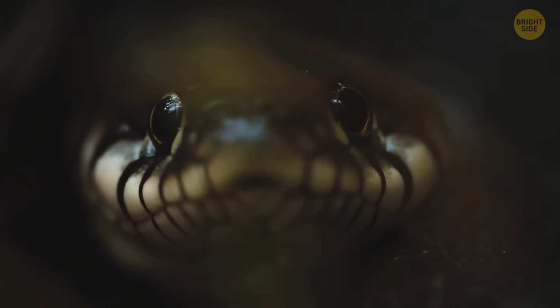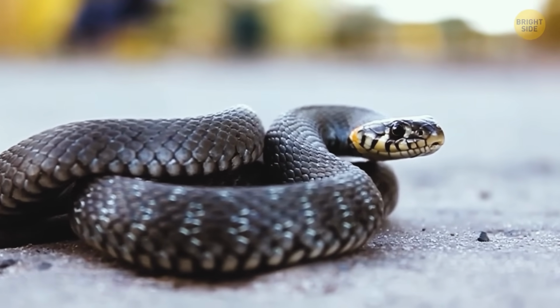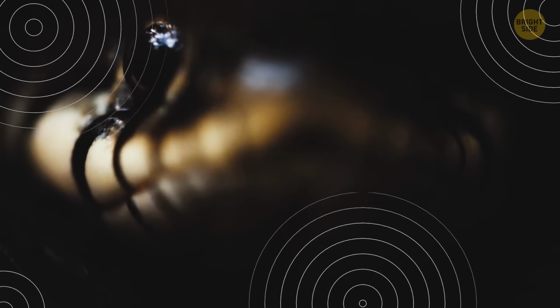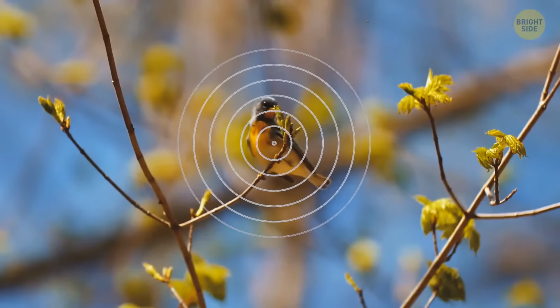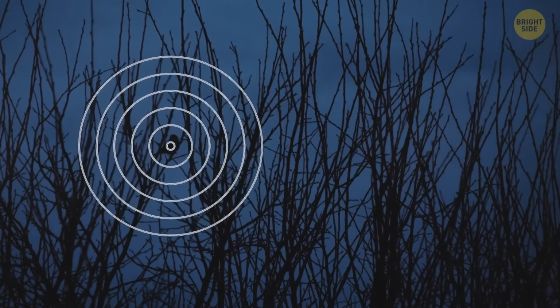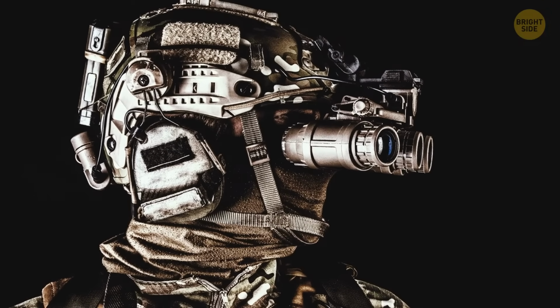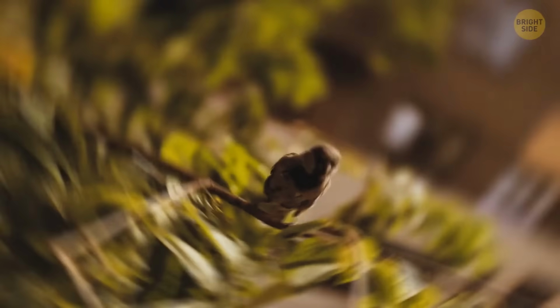Snakes have rather poor vision. That's why they have to stick out their tongues to get an idea of what's going on around them. On the bright side, snakes can spot thermal radiation amazingly well. All living creatures emit this kind of radiation. At night, this natural ability is 10 times more effective than any modern night vision device. But during the day, snakes can only react to movement.